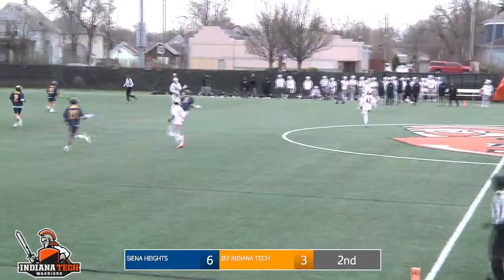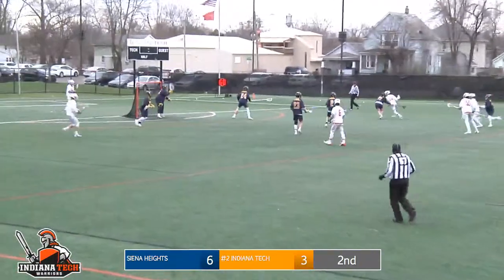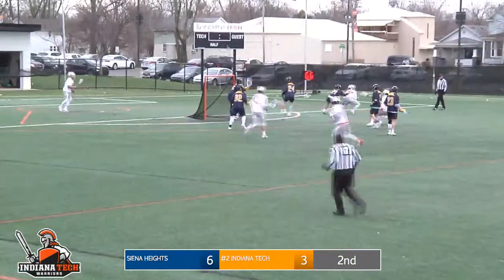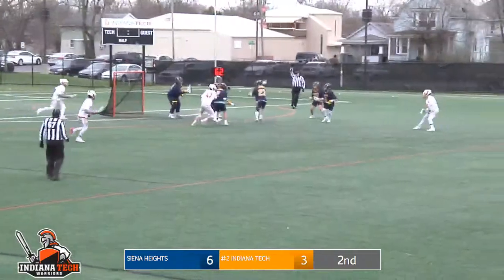And Tech back on the attack. Ryan has one of the goals already. Fired, saved there by Jean.